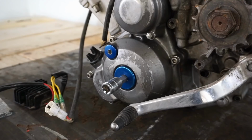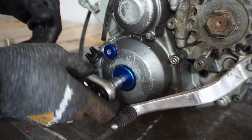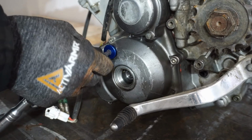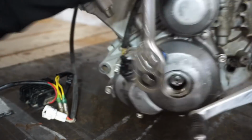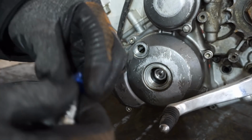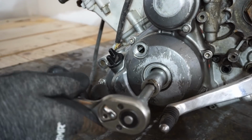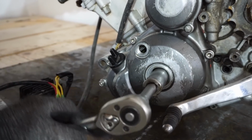Let's check the timing next. See if we can crack this guy. Looks like aftermarket caps. That was on there. Alright, now we're looking for a little notch in there. Usually this is a 17 millimeter. Hopefully it rotates. You can hear a little crunchiness. It's rotating.